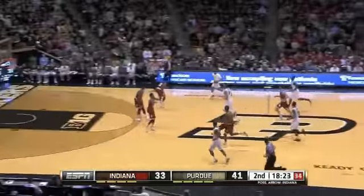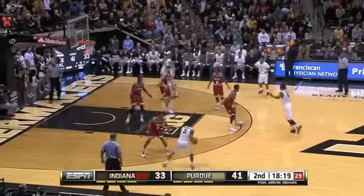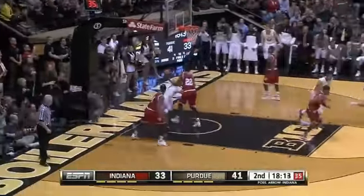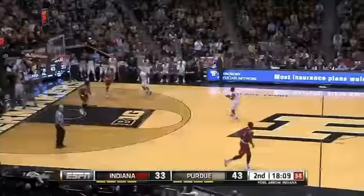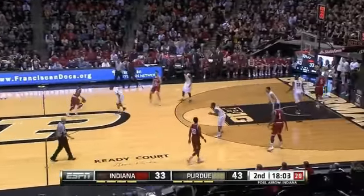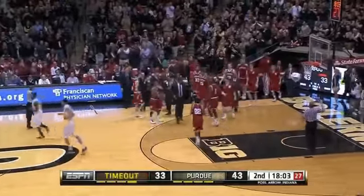Here come the Boilers again. Sterling Carter. Carter this time drives it and slips it around Vonleh. Largest lead for Purdue. Sorry, Bob, but that was a great drive by Carter, but Will Sheehy and Noah Vonleh, one was in the zone, one was in man-to-man. Timeout, Indiana.